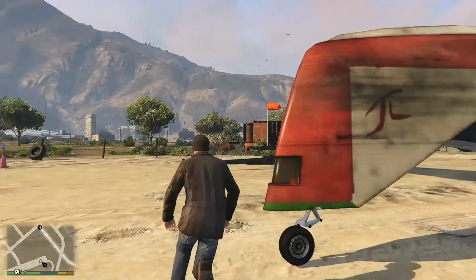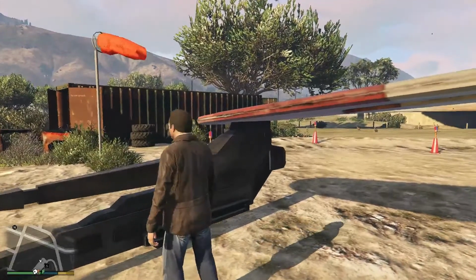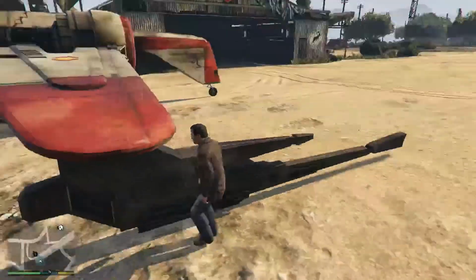Now there is a couple bugs with it, like the creator says, he does run around like a twit. Getting in it is a bit of a pain in the butt. But there is ways to do it. I will attempt to demonstrate it.